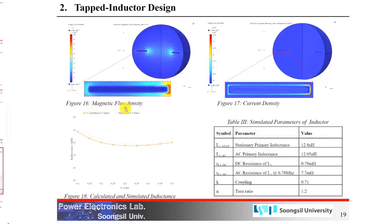And it can be seen in figure number 16 that the flux density at 6.78 megahertz for the designed inductor is accumulated in the inner edges, which is because of the solenoid type geometry, because in this geometry the flux is most of the time concentrated in the inner edges, and also there is some proximity effect from this edge to the next adjacent edges. This can be reduced by increasing the size of the coil, but of course it depends on the size constraints, and it will increase the inductance, so we need to tune this.